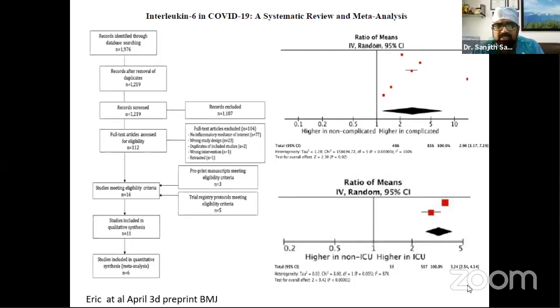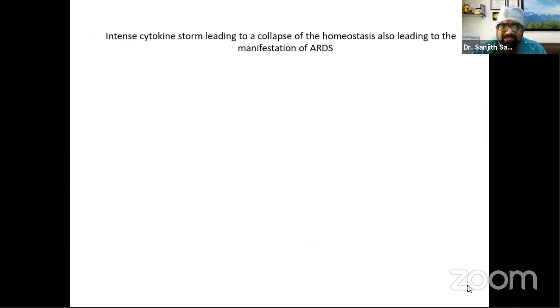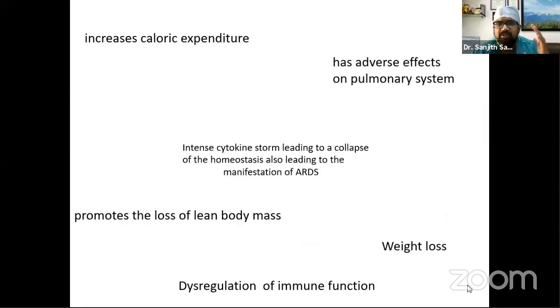This might be the one that is dropping down the nutritional value of this particular patient, and hence this consequence of an excessive host immune response and autoimmune injury may be leading to this extremely malnourished state that occurs post the 3-4 weeks of ventilation that we've seen in China, in Italy, and are now seeing in India. So this intense cytokine storm leads to the collapse of homeostasis, leading to the manifestation of ARDS. Okay, so this is what COVID is all about.